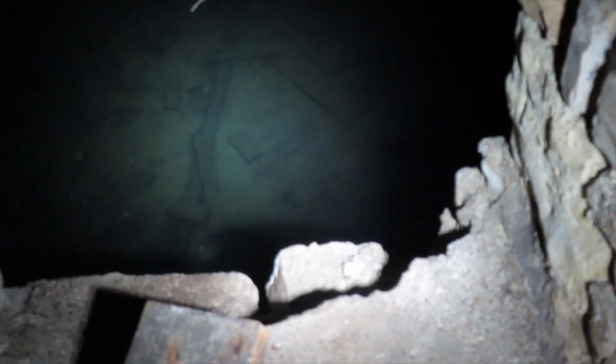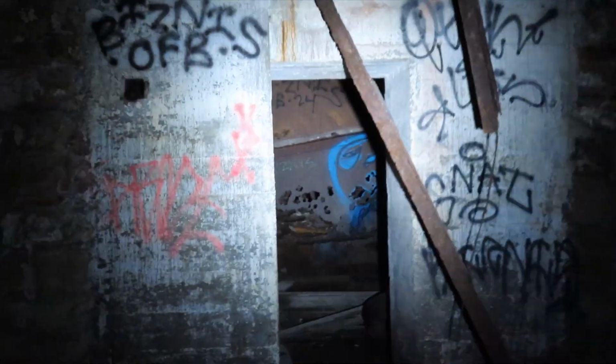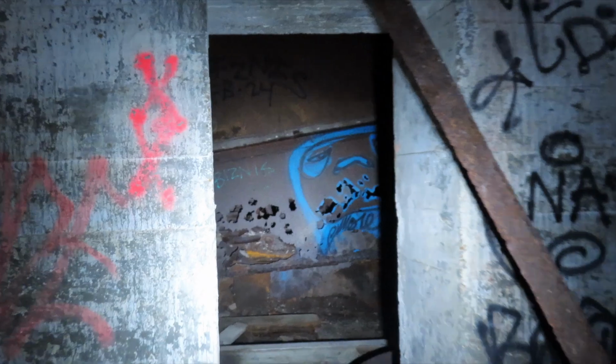And then we have more dungeon space, still water pool. You know the water is extremely clear when it's hard to even tell where the water starts. I don't think there's much else I can see or do down here. Yeah, that's kind of it.